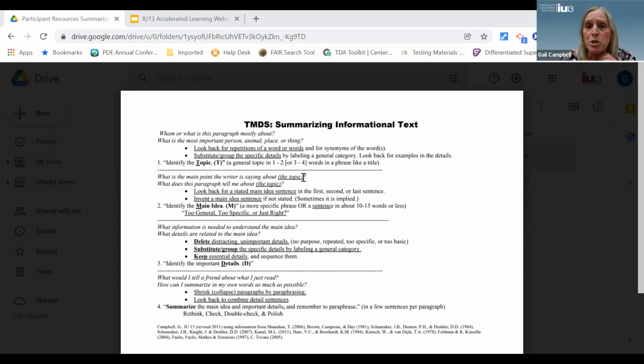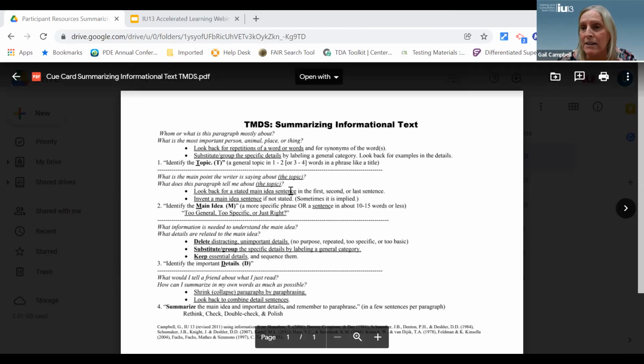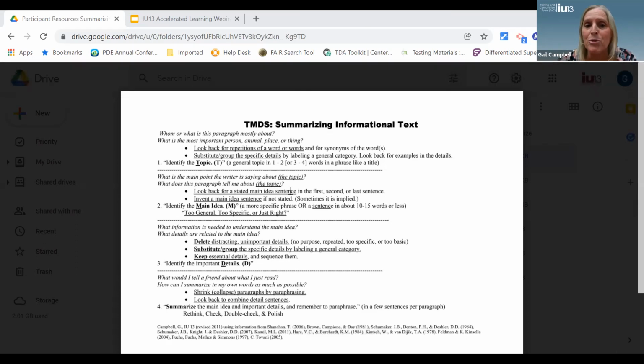We would just have to change this cue card to be less busy. That's what I meant. Yes, the cue card itself. Yes, this cue card would be for older kids. And sometimes what I'll have kids do is highlight which question they like so that they're not having to ask both questions. There are options. So which question do you like to ask yourself? And just pick one or the other. And like I said, if you're only working on identifying the topic, get rid of the bullets on the other ones, and only have the bullets for step 1 listed there.